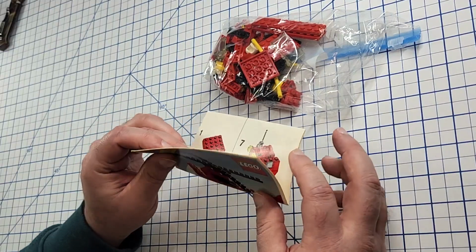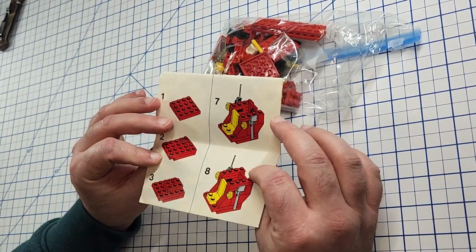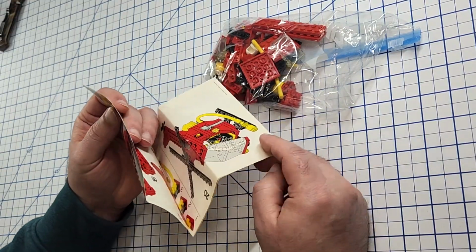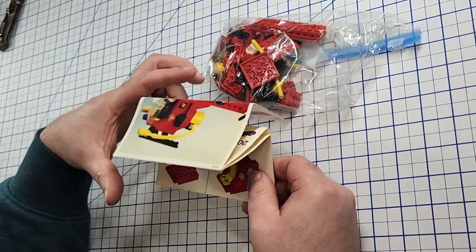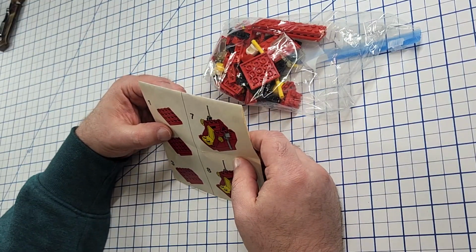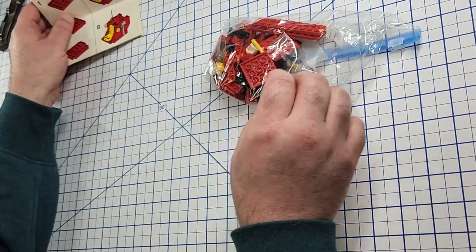As mentioned, we have the original instructions, so that's nice. They are maybe slightly yellowed, but not cracked or ripped or taped or anything. They are completely original, just in really nice shape. So what do you say, Brett? You want to hop into this one? Oh yeah, let's get going. Let's build, man.